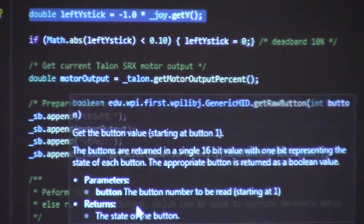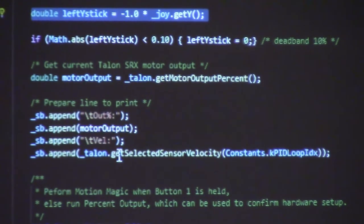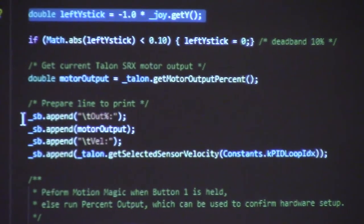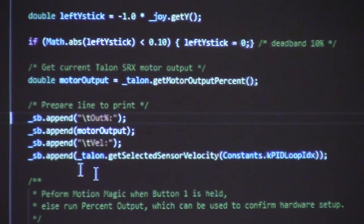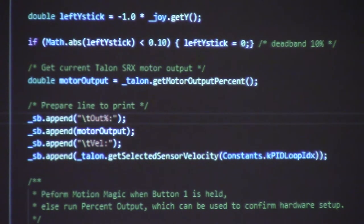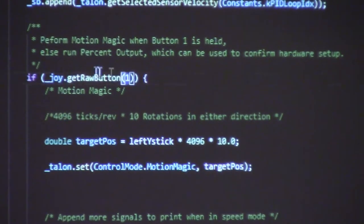They're getting some information and populating it out to the console, just some data that we can use later. So all the sample code is getting all the information we're going to need to calculate our values later on. Then down in button one, if we push button one, it enables Motion Magic mode.